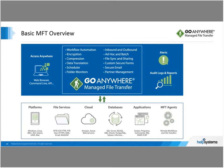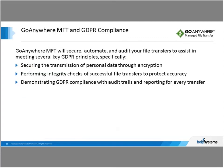Now, detailed auditing is great, but coupling that with automated alerts makes for a powerful, secure, and compliant tool. From system alerts to knowing when a file has been dropped off or downloaded, or maybe just when a certificate or PGP key is about to expire. I mean, who hasn't been on the wrong side of a certificate expiring? Yep, definitely not a good experience.